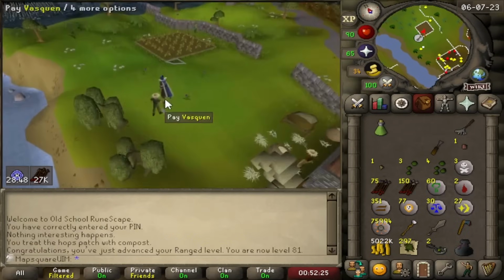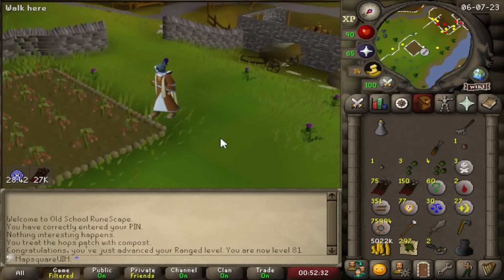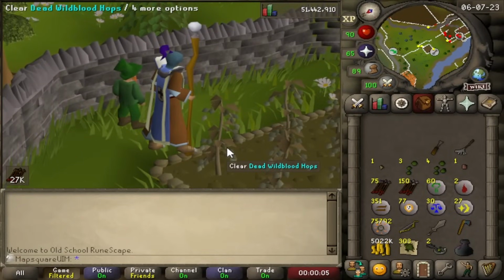In the meantime, I've also planted some more wild blood hops, and good timing to check in on them. If I didn't use a plant cure in time, those seeds would have been wasted. Well, I should not have gone to eat dinner and take a shower.